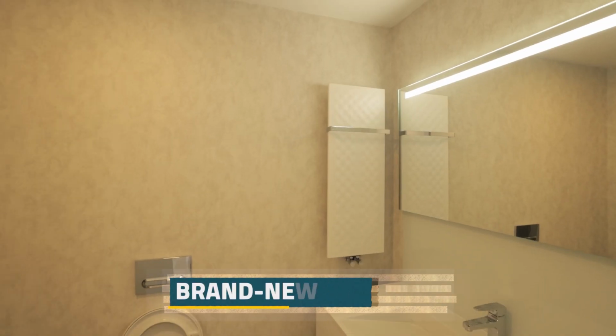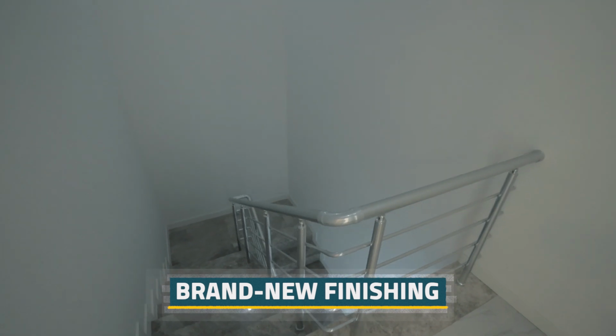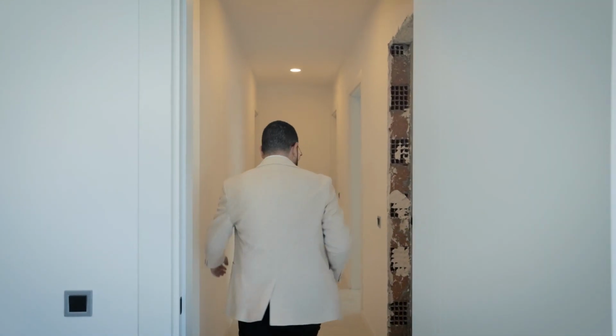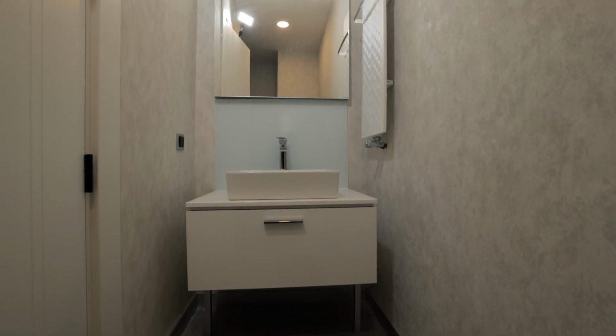Here is the living room, there is the kitchen and the bathroom. Let's see upstairs. Here is the second floor. Here it needs some construction, normal, because it's a new flat. Here is the bathroom. By the way, this flat has 3 bathrooms, and there are the other rooms.